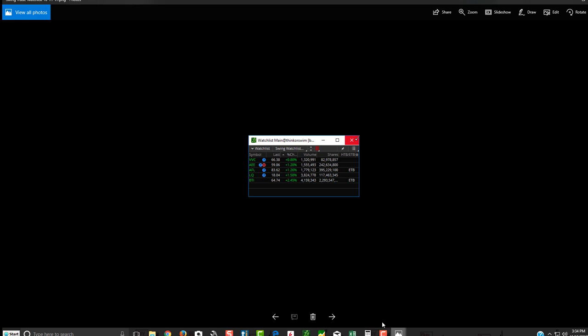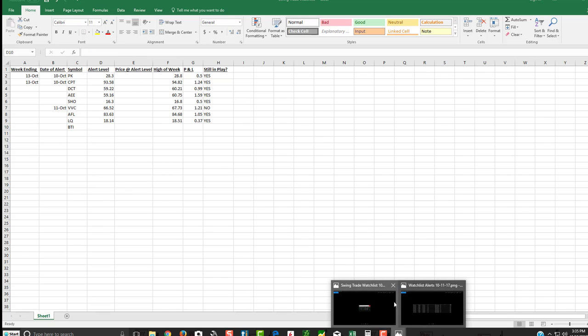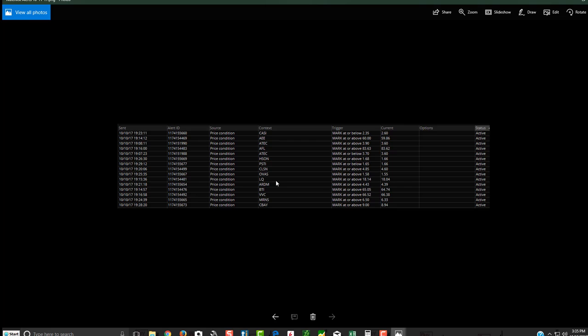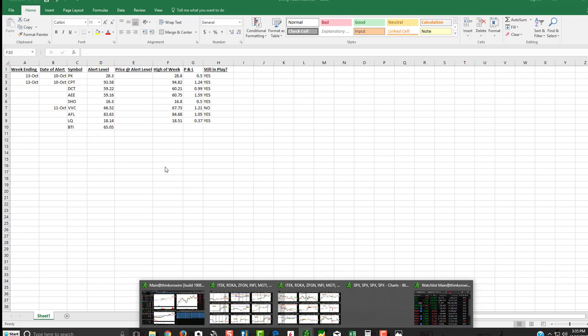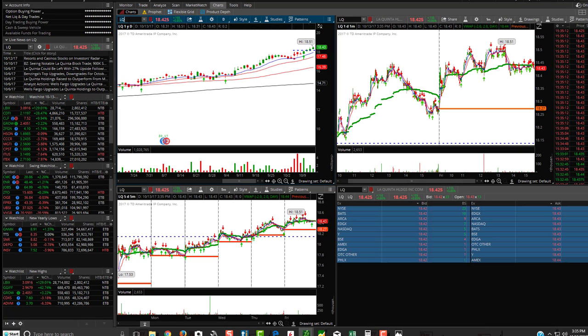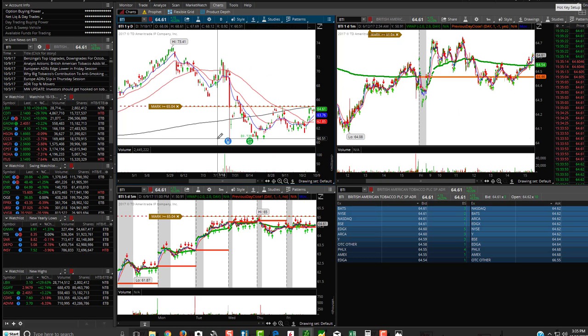Let's see here. In BTI. We'll put in BTI. And BTI was at or above 65.05. If I recall properly, this is one I think had a big potential breakout area if it did. I think it was a big pattern if it did break. I don't know if it ended up. I think it was a double bottom. Let's see if it ended up going. I think it rejected. See that?